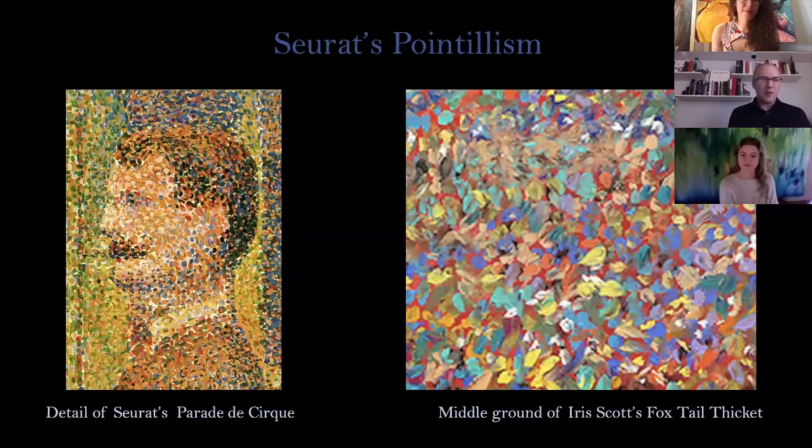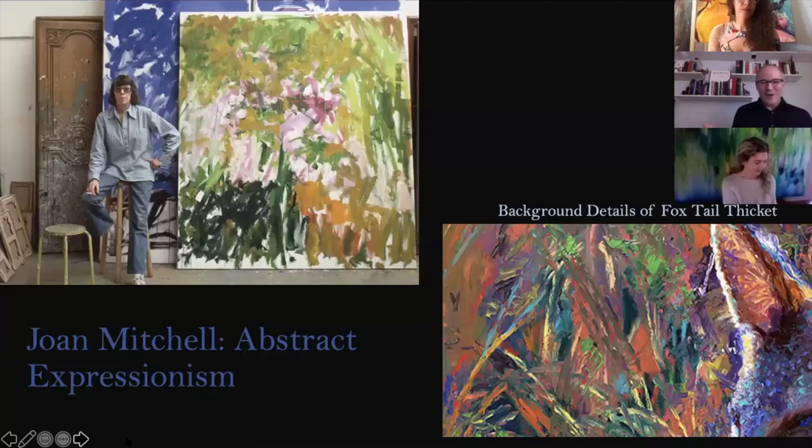A little bit more mixing of the color in Iris's work than in pointillism, which used the contrast of primary colors to really make them pop. But I think Iris is achieving a really similar effect with how generous she is with the painting there. When we think about abstract expressionism, that's really far, I think, sometimes from what Iris does, what the finished product looks like.